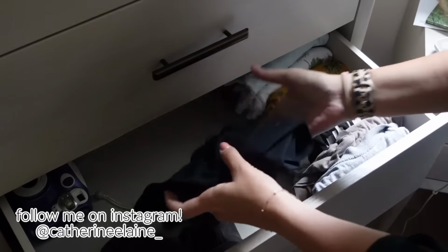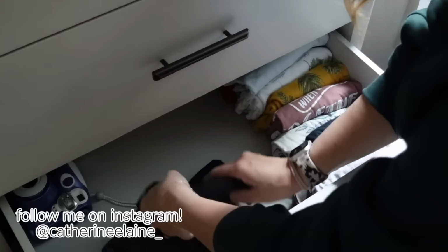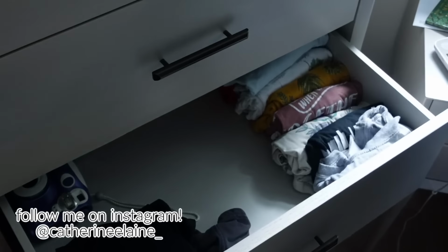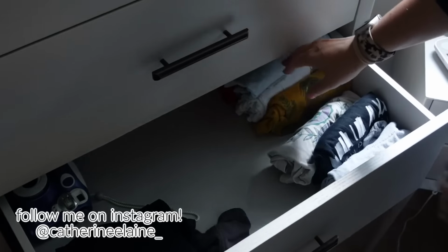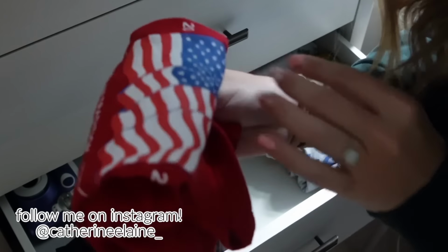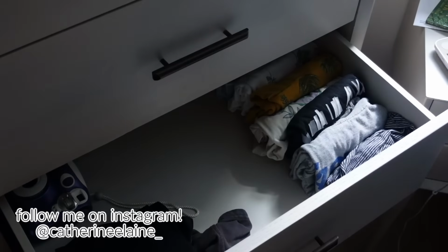All right, I had to change my battery real quick, but we're back to it. I think I'm gonna donate this one. I've had this a really long time and I just never reach for it. And I think I'll donate this one. And I'm gonna donate this old Navy shirt from 2023.